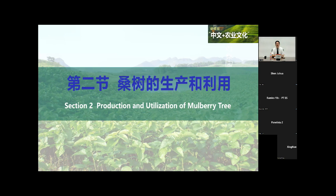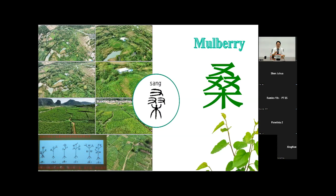Now, I will introduce section 2, production and utilization of mulberry tree. This background is mulberry leaves. Just now, Mr. Meng already introduced the characters. As you can see, this mulberry character looks like a person. This is a wood. Above the wood are so many leaves. We call it the sun. This is in oracle.